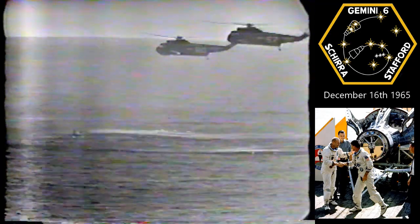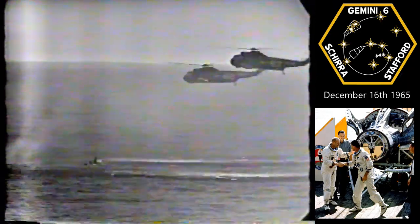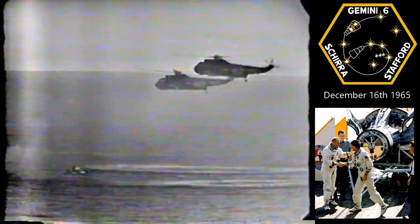It's only the command pilot's hatch that is open. It's the one that is right on top as the spacecraft bobs there.